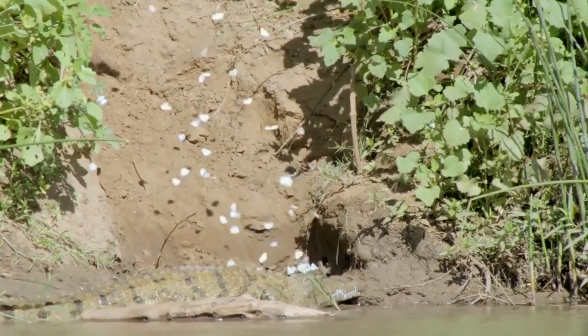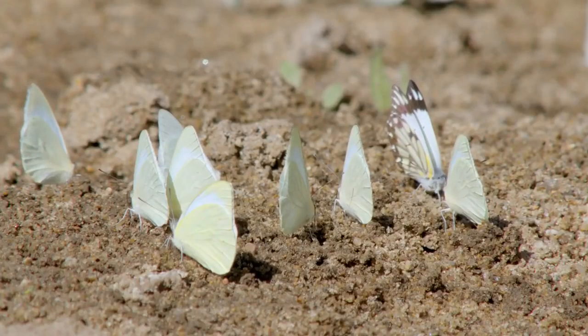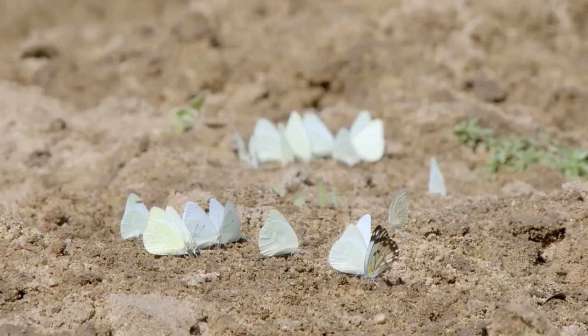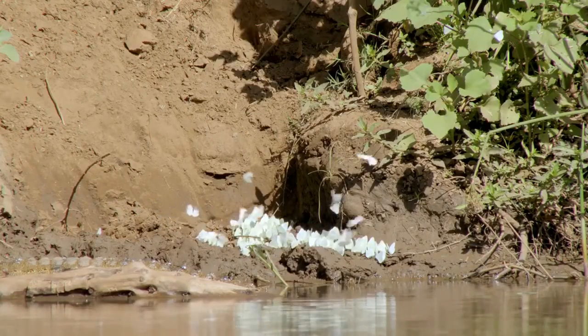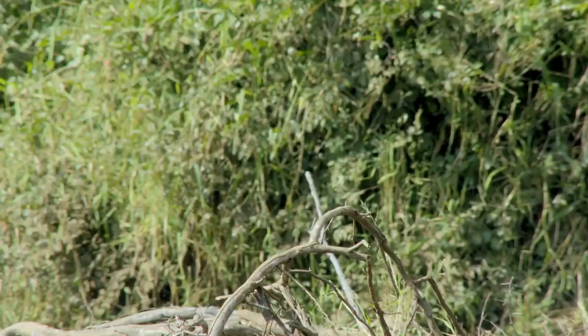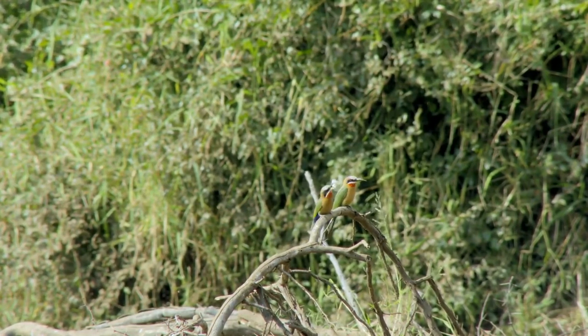A flutter of butterflies cuts a sharp contrast with the rugged reptiles. They're gathered to filter nutrients from the bank's muddy puddles. The winged gathering attracts a crowd of its own. Bee eaters. The picky birds scrape the wings from their prey before devouring them.